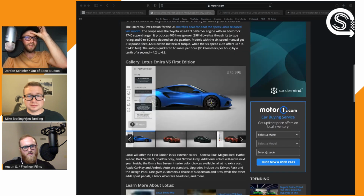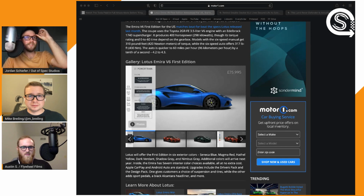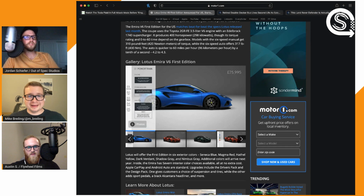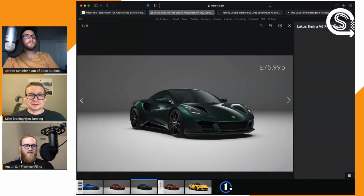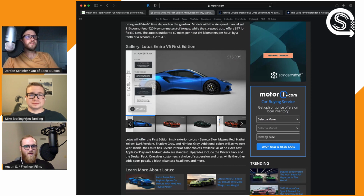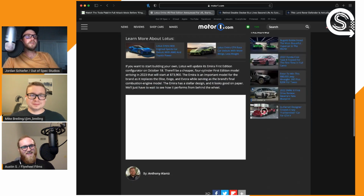That's super strange. And then six exterior colors, of which I've already determined the dark Verdant green is the most stunning thing I've ever seen. So where does the first edition fall in the levels of the Lotus, if there even are different trim levels? Because I'm sure we've looked at this, but I've looked at so many other car configurators since then, I cannot remember. Let's see.